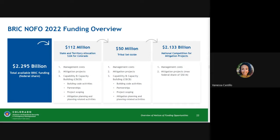So as I've mentioned quite a bit, it's an unprecedented amount of funding, about double what it was last year. 2.295 billion are available nationwide. Within that total, there are 3 buckets. First, there's the state and territory allocation for 112 million. Each state and territory gets 2 million. What that means is that the state of Colorado has a $2 million allocation. They can use this funding towards small mitigation projects, capability and capacity building activities, including project scoping, and towards subrecipient management costs.